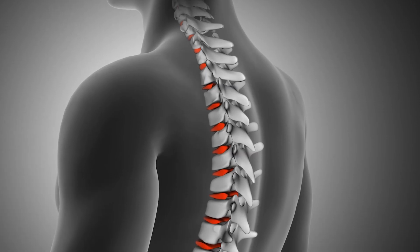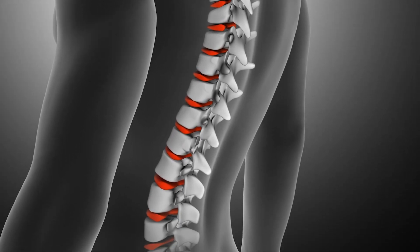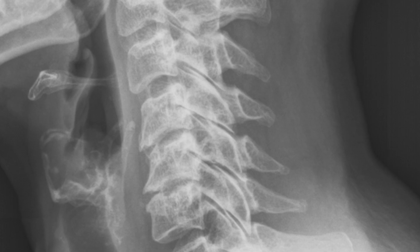hours after hours after hours, we're putting a tremendous amount of load on the discs within our neck, mid-back, and lower back area. And the accumulation of forward head posture causes those ligaments to stretch. It causes instability of those vertebrae. The discs start to degenerate as well as the joints. This leads to osteoarthritis, degeneration within the joints that can affect the nerves.